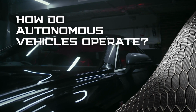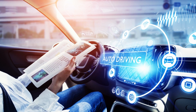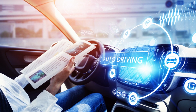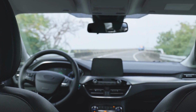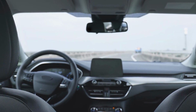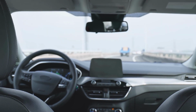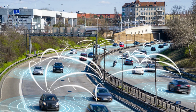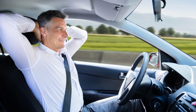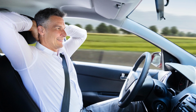How do autonomous vehicles operate? A vehicle that can sense its surroundings and function without human intervention is an autonomous vehicle. There is no requirement for a human passenger to operate the car at any moment or even to be inside the vehicle at all. An autonomous vehicle can go anywhere a traditional vehicle can go and can perform any task that a skilled human driver can.